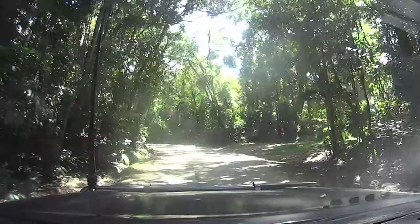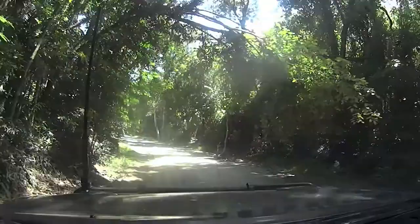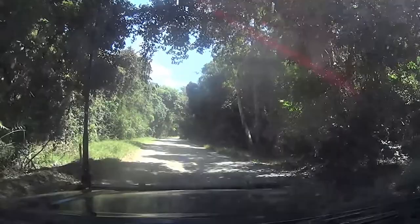Alright, this one isn't going to show on the camera, but there's a 31% gradient here. Just because we're on our own, for safety's sake, and there is a bit of traffic on the road today, I've gone first gear, low range. We're just going to crawl our way up this hill. I reckon it's 1.5 kilometres, so it's going to be a slow old chug, but slow and steady, and we'll get to the top eventually.